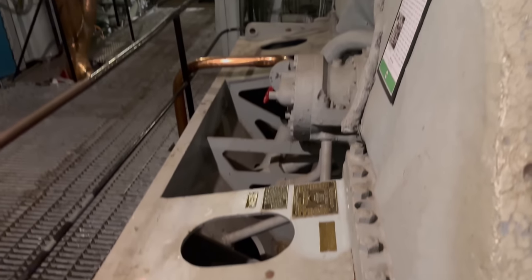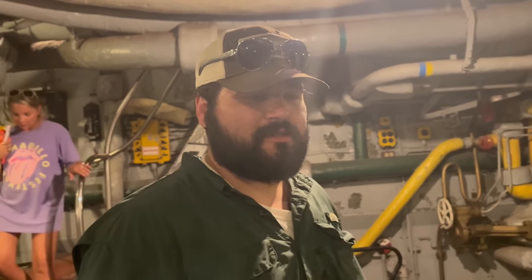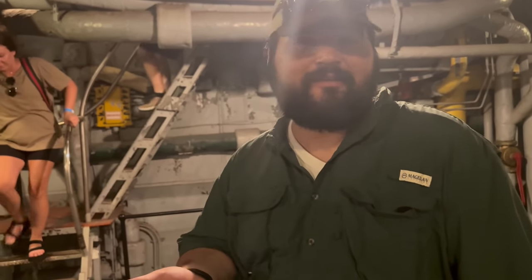So yeah, these are the steam turbines. They would heat up the water, then the steam would turn these turbines, and that's what produced power for the ship. And I think it's funny that the pinnacle of human engineering still today is we just make water really, really hot and use it to spin fans. It's just how do we do it?